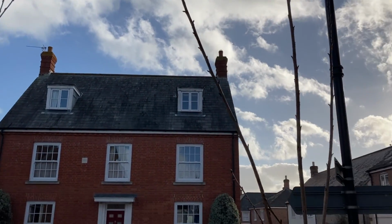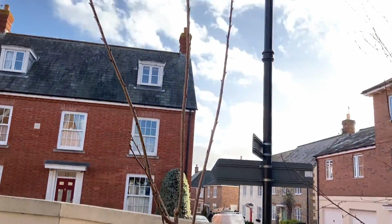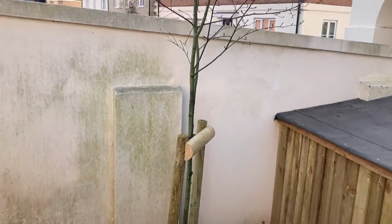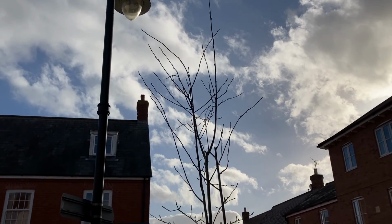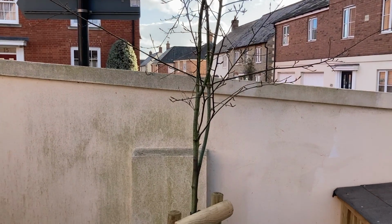And then a little copse we've created. This is a little cherry tree that's just been staked to the ground. And then to the right we have an amelanchier. Again, they all offer something different for the wildlife, for birds, insects, mammals, etc. So we're hoping they'll grow up nicely, give us a little bit of shelter but not be too big for the area.